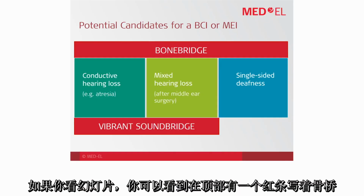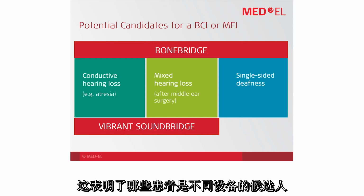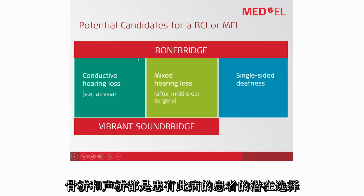If you look at the slide, you can see that there's a red bar across the top that has bone bridge written in it, and below at the bottom of the slide, you can see that there's a red bar that has sound bridge written across the bar. And these indicate which patients are candidates for the different devices. So you can see that for conductive hearing loss, and particularly atresia cases, both the bone bridge and the sound bridge are potential choices for individuals with this particular medical problem.